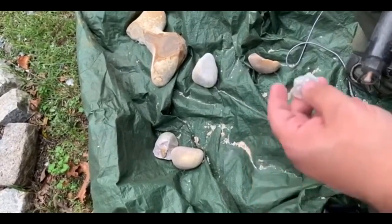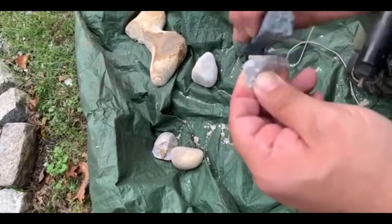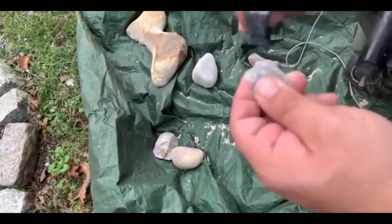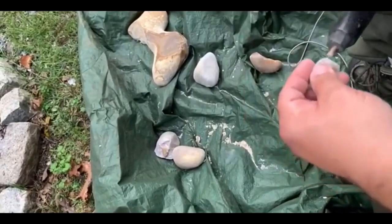So I do not know how to get rid of these lumps on quartzite. It just does not seem to want to. It's nothing like getting rid of a lump in flint. Nothing like it at all.